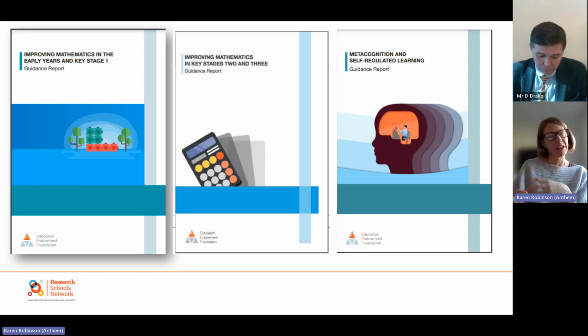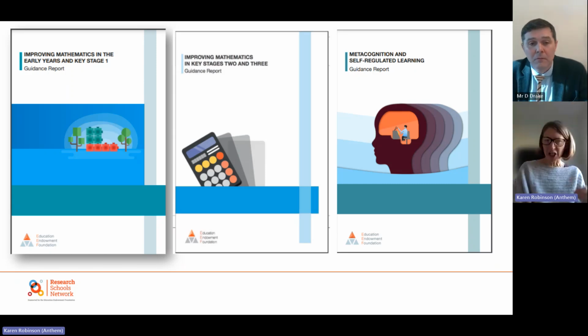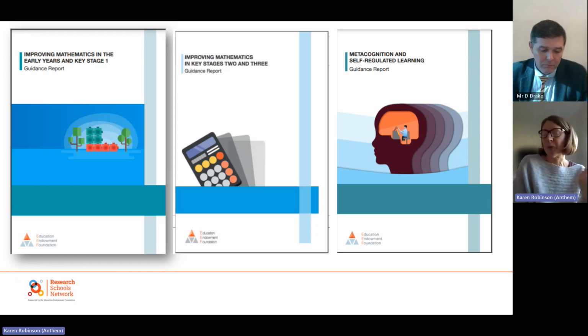But the golden thread running throughout all of these is that metacognition and self-regulated learning guidance report, which we'll be sharing with you today. So what we're trying to do today is just look at the headlines of this. There is so much there for you to then dig deeper into later. This could be a discussion point. This could help you in staff meetings. It could be a starting point to see where you are at the moment.